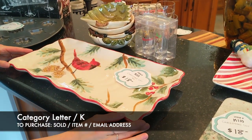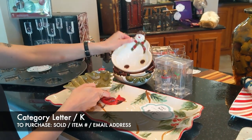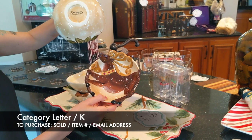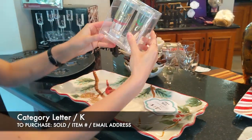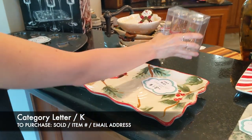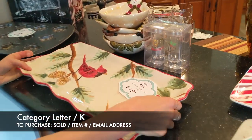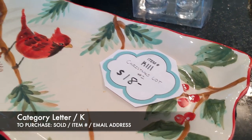Next, we have Christmas lot number 2. It's going to be $18 for this set. Comes with all of these little bowls. So we have a tree, snowman, reindeer, and a Santa. And then I'll show you the back there. Comes with these naughty and nice shot glasses, and these are actually brand new from Pottery Barn. And then this plate here, pine cone cardinals. So all together, that Christmas lot number 2 is going to be item K111, and that's $18.